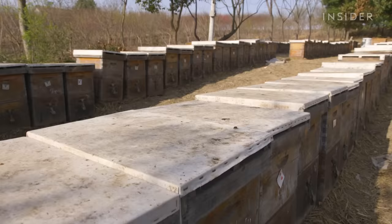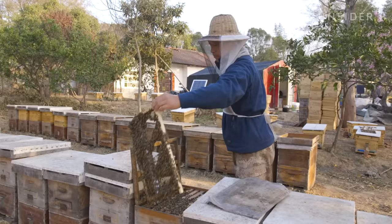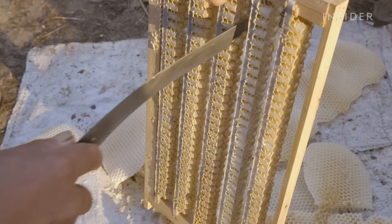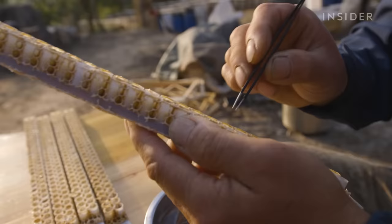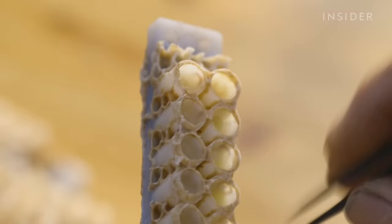In exactly 72 hours, Zuozheng checks on his boxes of hives. He removes the cells from the hives and cuts off the beeswax seal on top of each cell. He needs to remove each larva from inside the jelly-filled cell. Because of the tiny size of the larvae, this task also must be done by hand.